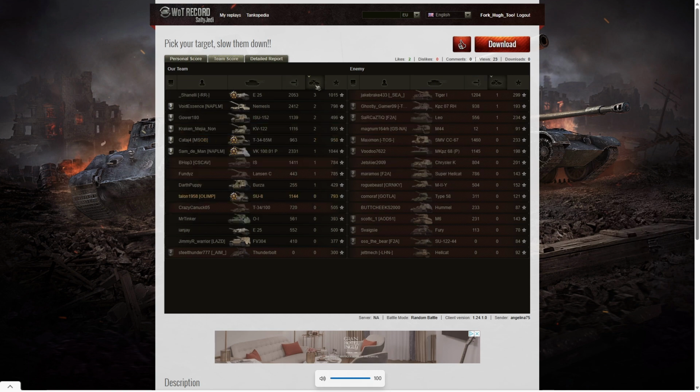When it came to kills, we can see the high scorer was the E25, 3 kills to him, 2 kills to the Nemesis, the ISU-152, the KV-122, and the T-3485M, who also got a Aslains medal. And we can see as well that the enemy team didn't get any players get any more than 1 kill. In fact, only 4 players actually got kills at all in that game.